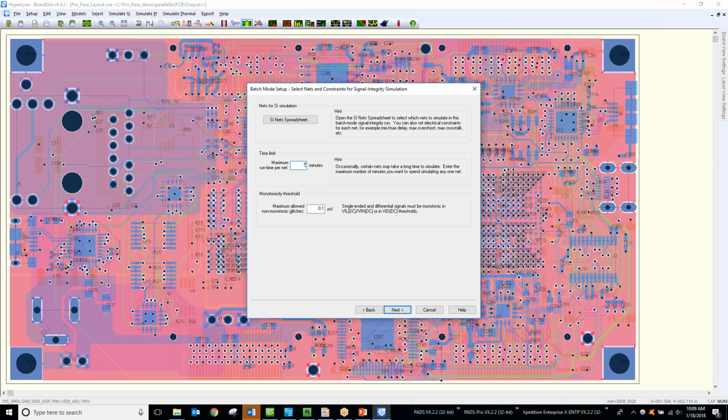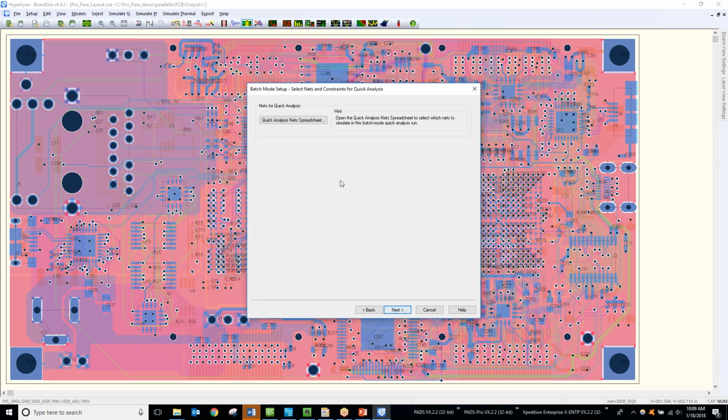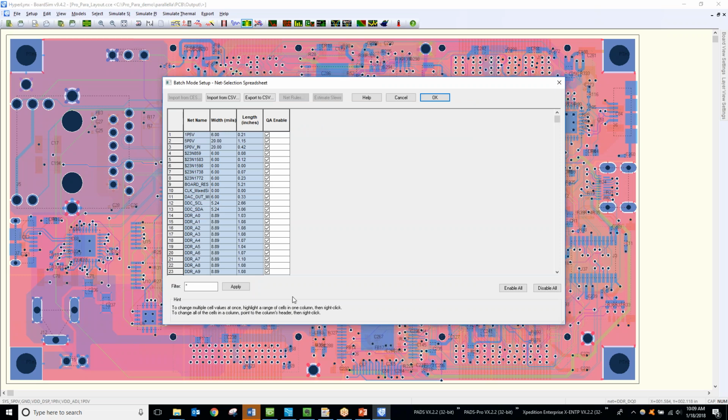Okay, so there's a lot of options within here, a max time limit, a monotonicity threshold that we can set as well. And then again, we can select nets for a quick analysis. This isn't going to be using any IC driver or receiver models. It's just basically going to look at the interconnect and gauge if it's too long or too short for your needs.